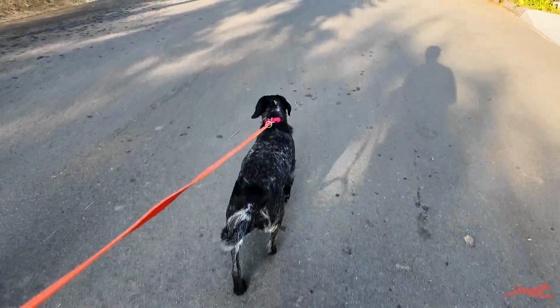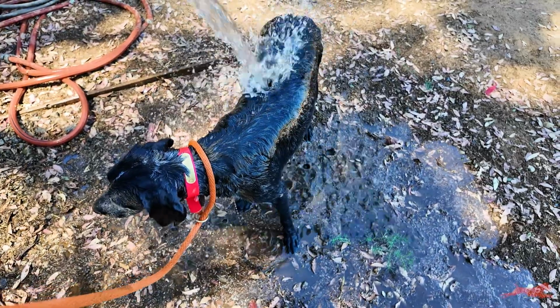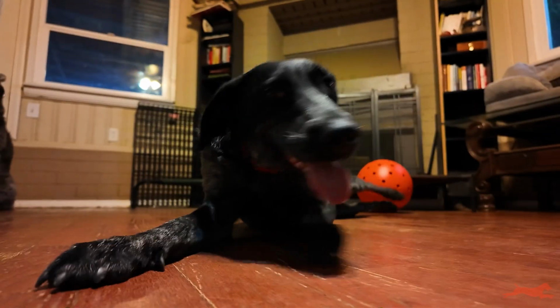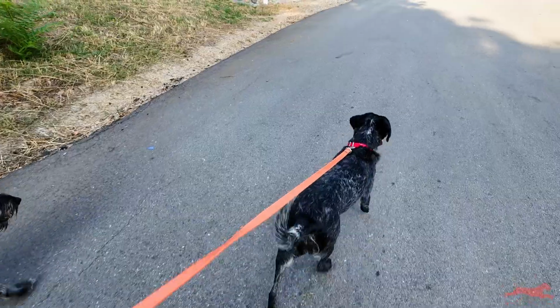Because their son was allergic, Daisy spent most of the day outside, and she got to come inside at night. And surprisingly, she's house trained. She knows how to use the doggy door. She's extremely smart. She's gotten along well with all the dogs she's met. She's very passive. We're not halfway through the walk and she's already doing amazing.